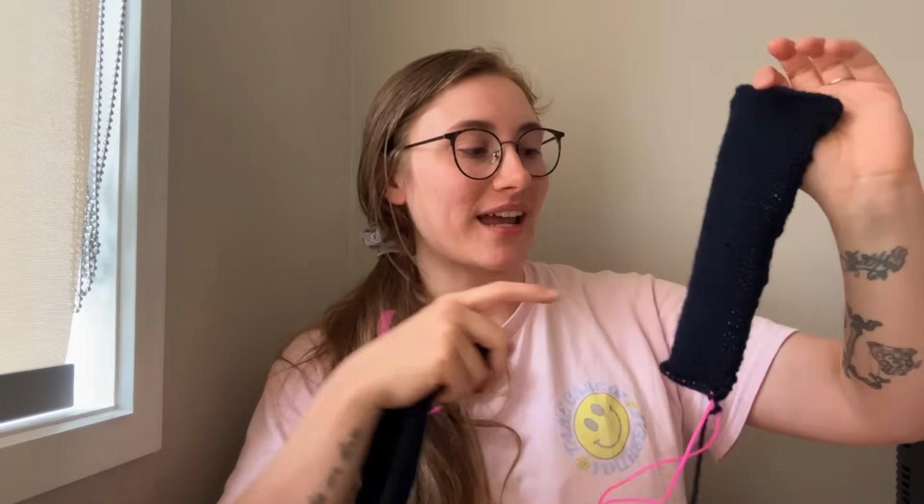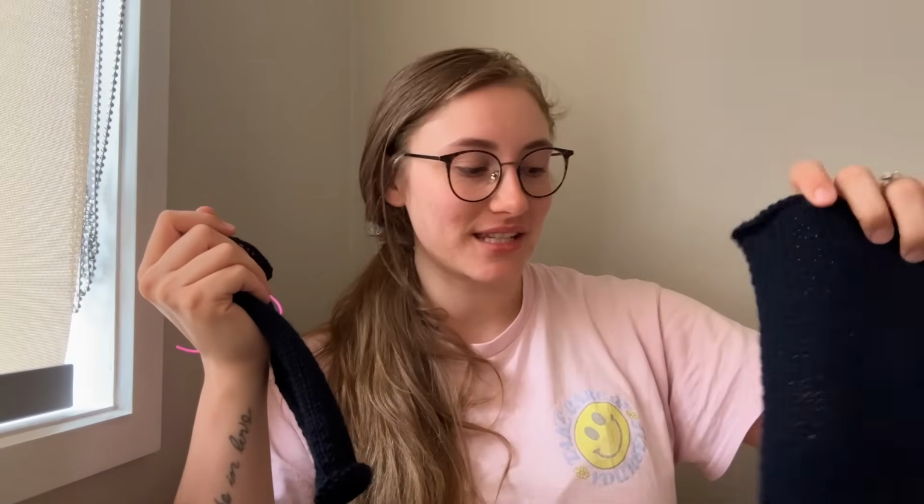I just wish I had stopped halfway and blocked it to see how I was doing. But this morning I knit it again on 4.5 millimeter. The pattern suggests a 5 millimeter needle, but obviously I wasn't meeting gauge, so I went down a needle size. And I just finished reknitting the shoulder panel.